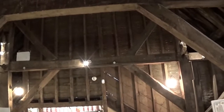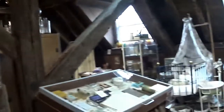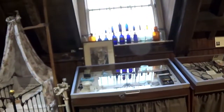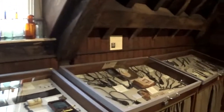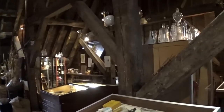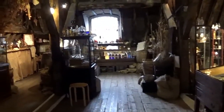Mind you, it's hardly surprising when you think about it. As far as I'm aware, I don't think that's a reconstruction of the original. I think that is the original theatre. And even if it is a reconstruction, that wasn't the original place it was in, and they just moved it from wherever into here. I have no idea, to be perfectly honest with you, but apparently it's supposed to be a ghost. It's pretty cool though.